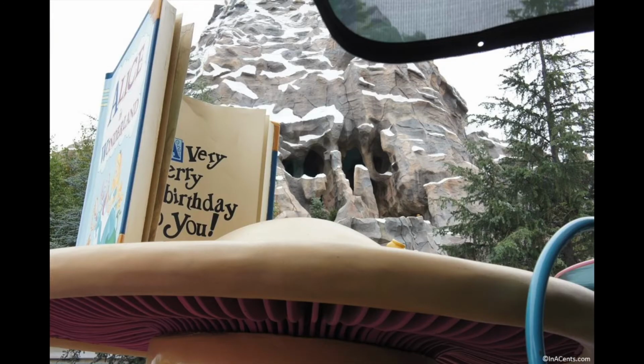And I saved my favorite one for last. This one is something that I literally point out to every single person that I go to Disney with, and it is the feet that are on the top of the mushrooms right outside of the Alice in Wonderland ride. Let me explain. So there are giant mushrooms right outside the Alice in Wonderland ride, and if you look on top of the mushrooms, there is a big children's book.